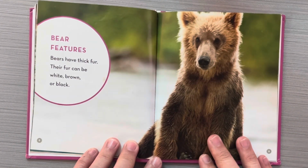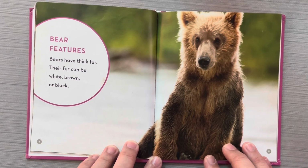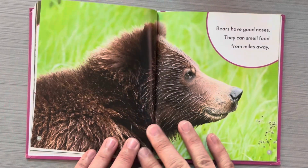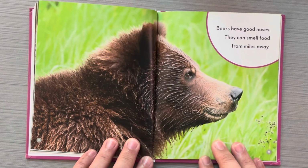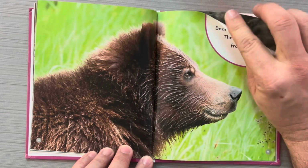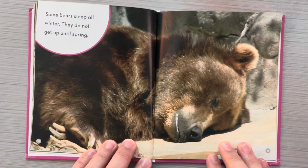Bear features. Bears have thick fur. Their fur can be white, brown, or black. Bears have good noses. They can smell food from miles away. Some bears sleep all winter. They do not get up until spring.